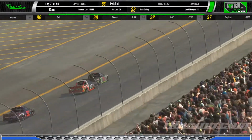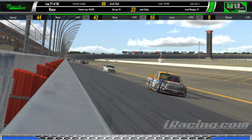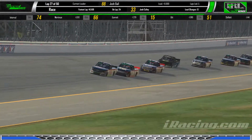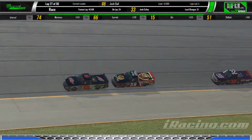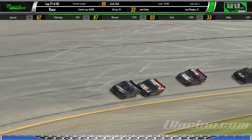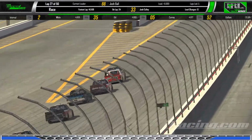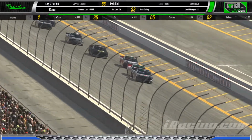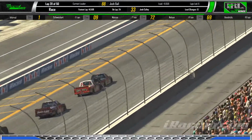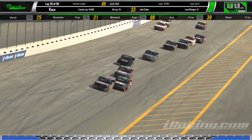Josh Ball in the 88 has led 5 laps to work their way down the back straightaway. Top 5, Ball, Debo, Half, Peplinski, and Jace Mosier. Things have settled down here in the last few laps as we are on lap 27. 28 going up on the board to be 23 circuits remaining here in the Gutter Team Truck Series 150.